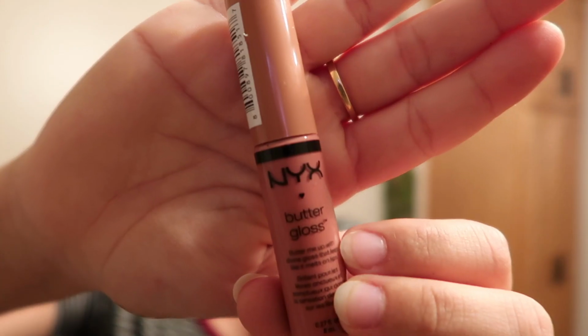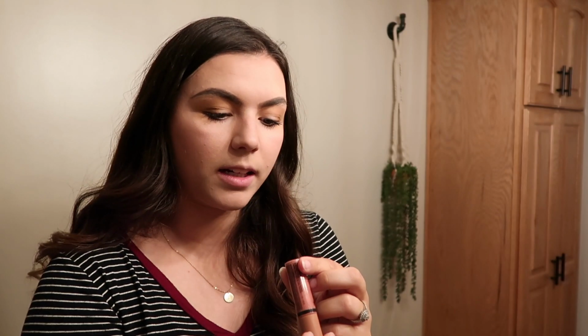I know that matte lip gloss or lip stain or lipstick, whatever you want to call it, is all the rage right now. But I have really dry lips and I don't like how cakey or dry it makes my lips look. So yeah, I do like lip gloss. And this is the NYX Butter Gloss. It is amazing. It is in the color Tiramisu. I love this gloss. It's my favorite. And I'm just gonna toss it on real quick.